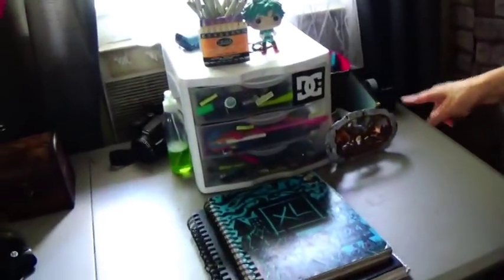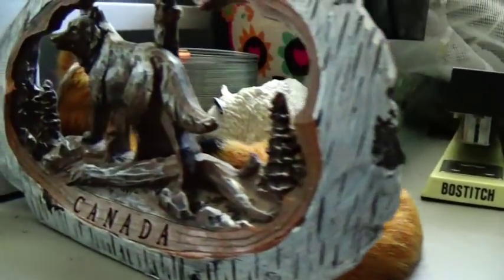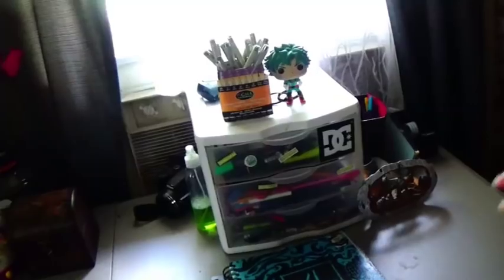Also, side note, down here, you might see a few things that say Canada on it. We're not from Canada. We don't live in Canada. I've never been to Canada. We just have things from Canada, so if you're wondering, that's the situation.